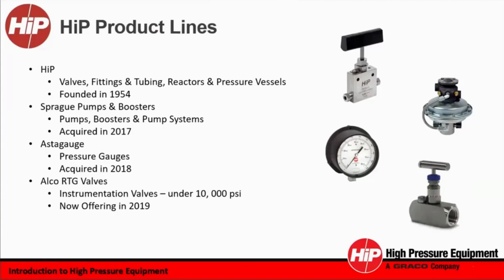In the past few months, the Alco RTG valve line was recently added to our HIP product line. We carry stock on many of the various Alco instrumentation valve designs with pressures of 10,000 psi or less.